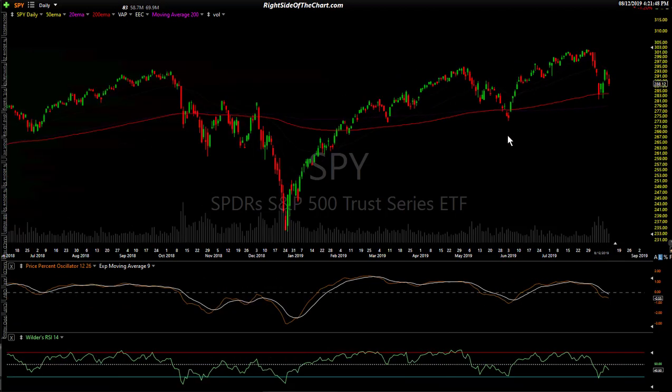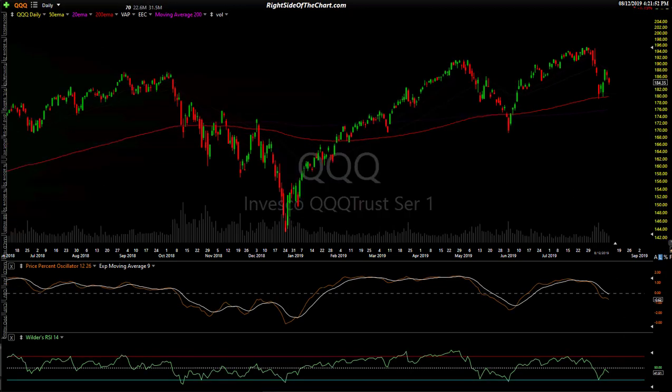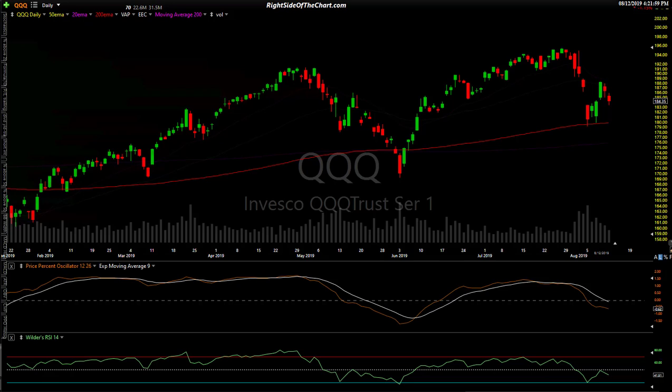Let's look at QQQ. And that's it, same story, really. Not much more to say on that because we came in right on there. That gap, Monday's gap, is pretty much where we came down today. And so that's it. We're at, I think, an important inflection point. Tomorrow would be bullish, a defense of that level, especially to get back above the green candle.